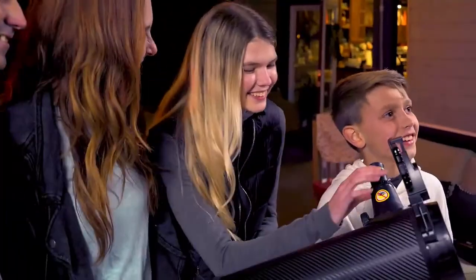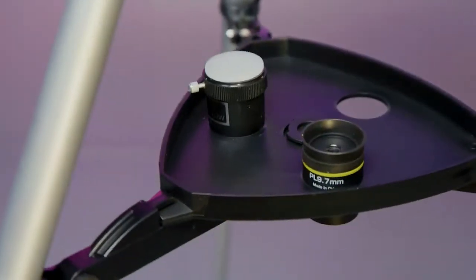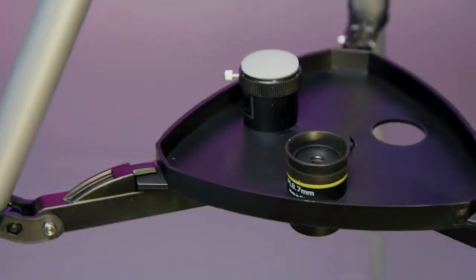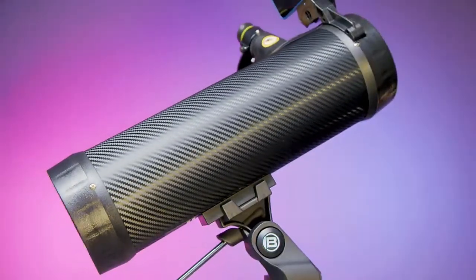With the National Geographic StarApp 114, you also get two eyepieces and a 2x Barlow lens for multiple magnification options. Exploring the stars is easier with the National Geographic StarApp 114 Reflector Telescope.